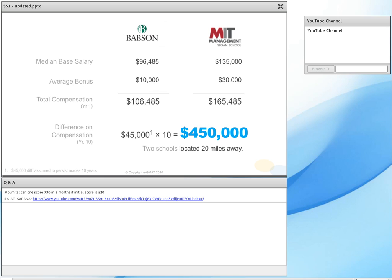But even if you take that estimate to be 45,000, why? Because you're not going to get a sign-on bonus every time. That still is about 450K of net cash difference, and that's not even taking into account any interest over a 10-year period or so. So it pays to get to that high GMAT score.